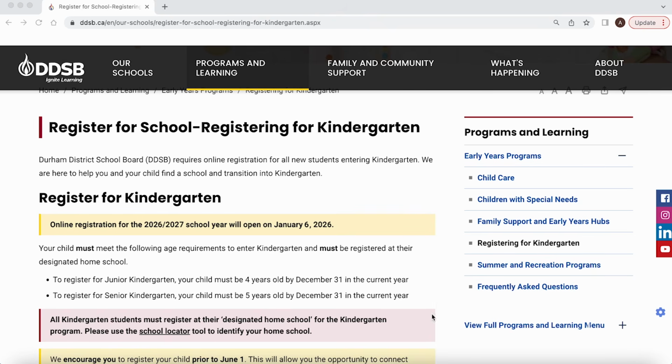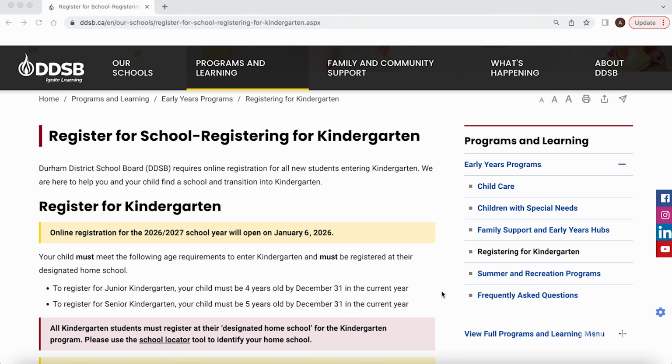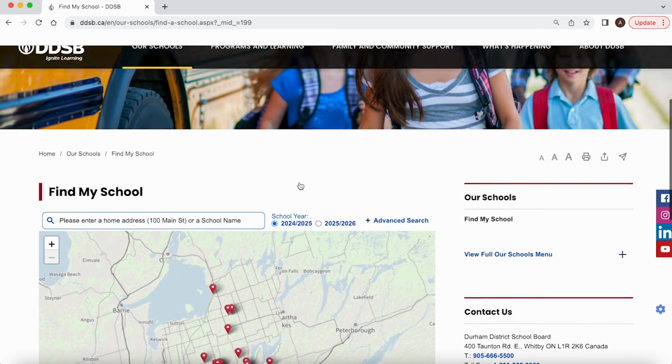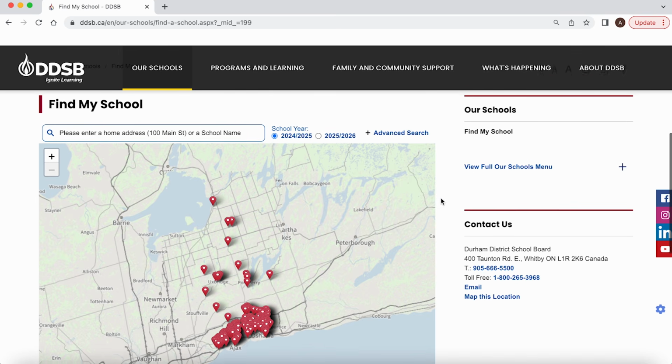All kindergarten students must register at their designated home school for the kindergarten program. If you are uncertain of what school your child's designated home school is, please use the school locator tool located on our website. The school locator tool will help to identify the school closest to your home address.